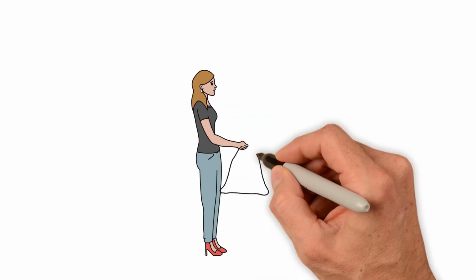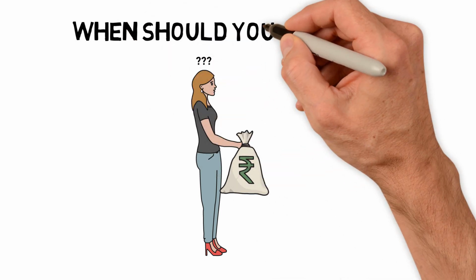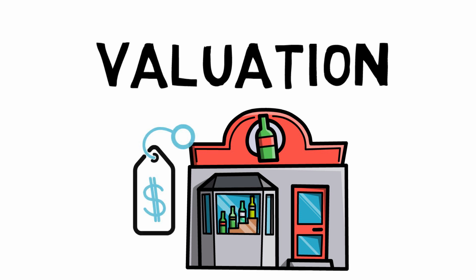Have some money and you want to invest. But which company should you invest in? And how do you know when to invest in a company? There are many things to consider, but one of the most important is the valuation. You only want to buy a company that is a good price for the value you are getting. How do you know if you're getting a good value?